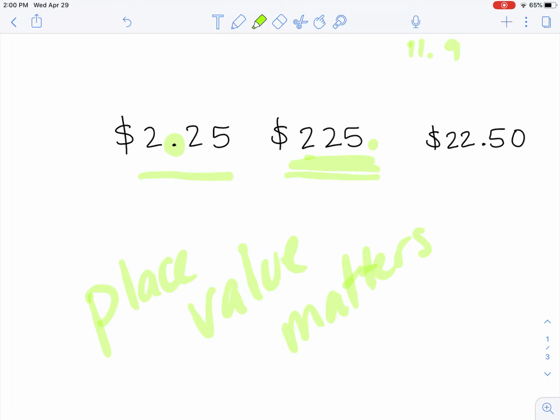Now, when we see the decimal, we know that this suddenly becomes the ones place, right? So the first one is $2.25. But this one is $225. You see, there's the ones place. $225.00. Now what happens when the decimal is here, boys and girls? What do we see?